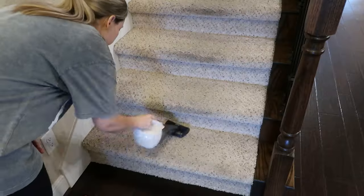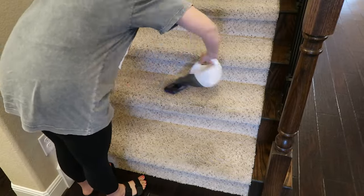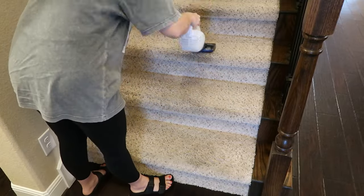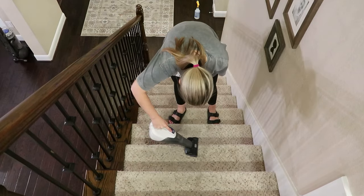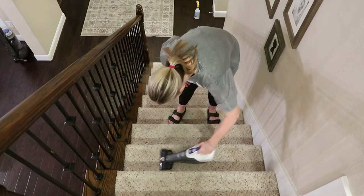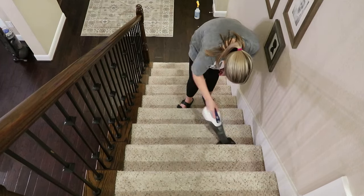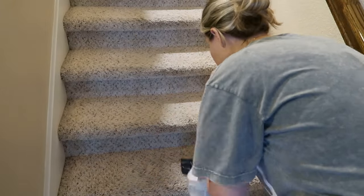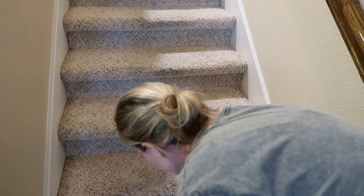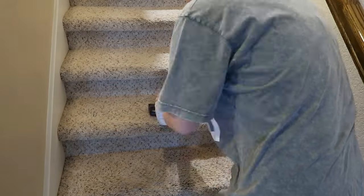Now, of course, in true Heather fashion, I am so eager to get a project started that I don't prep, and I did not plug it in once I initially unboxed it. So I actually had to stop about halfway up the first flight of stairs and then go plug it in, and I let it charge overnight. So if you buy one of these, just don't rush. Plug it in, let it fully charge, and then come back and vacuum to your heart's content.